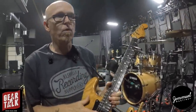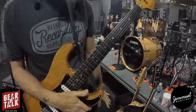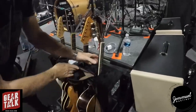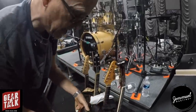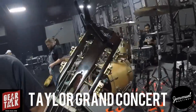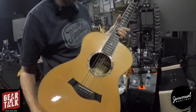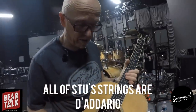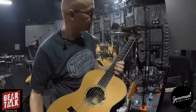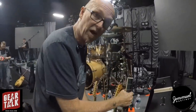These pickups are a little more punchy and mid. They have a bit more mid power than the Suhr does. And I kind of like that, so I'm looking to swap them out. My acoustic, because we're doing an acoustic set in this. This is a small body Taylor Grand Concert with a classic headstock, which I love. This guitar sounds amazing. On all my guitars, I use D'Addario strings. These are D'Addario nickel bronze. And I just love the way this thing sounds. So yeah, they're the guitars I've got out on this tour.